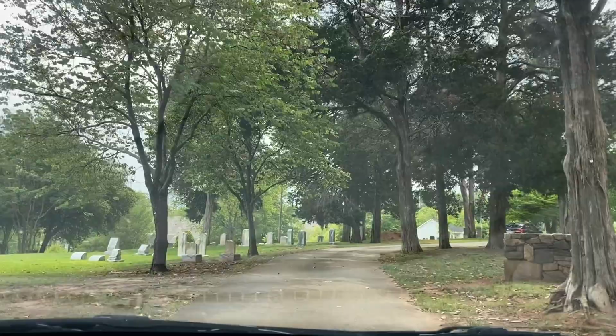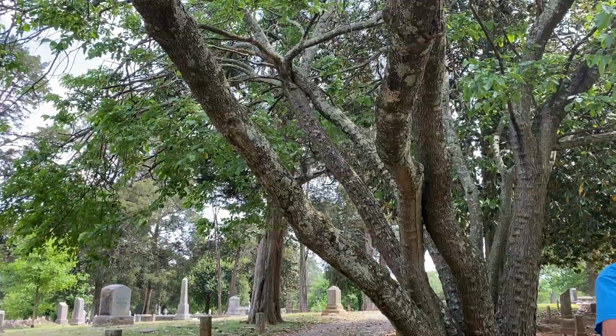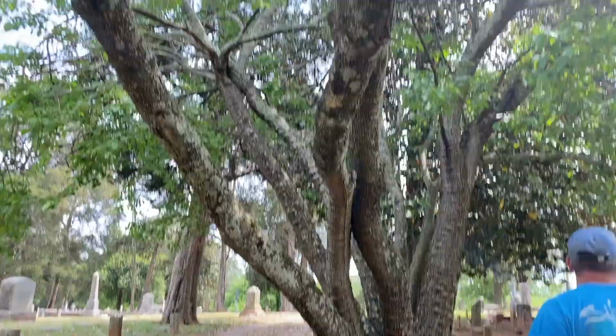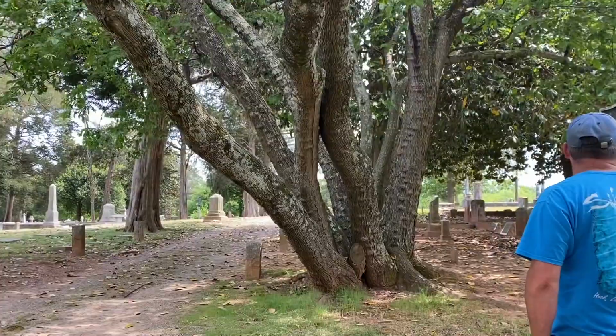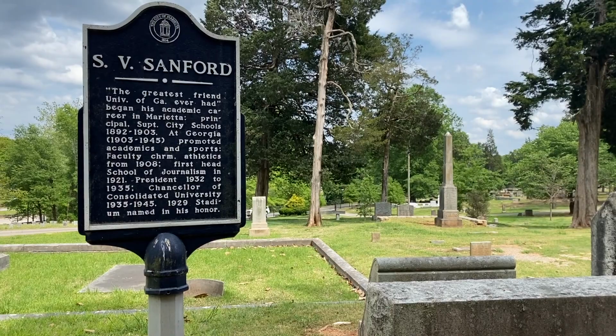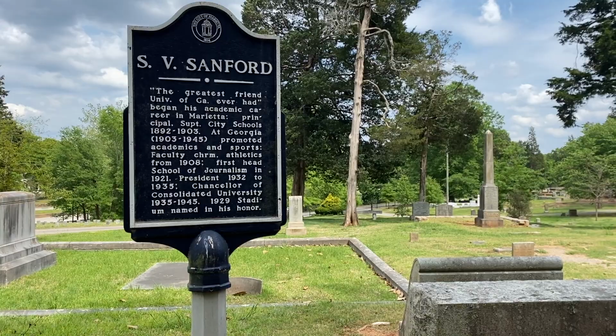1831. Here's another mulberry tree. Tommy's like, never seen one until today, and now we're seeing them everywhere. That's pretty, that's an old tree too. So that dude's kind of cool, just from my standpoint, because I used to be a journalist, and he was the first head of the School of Journalism in 1921. That's kind of neat.